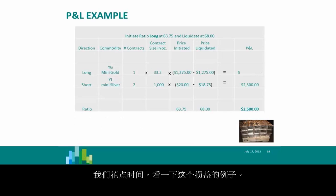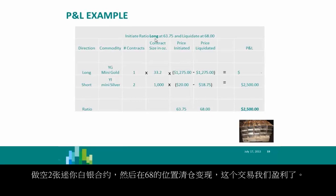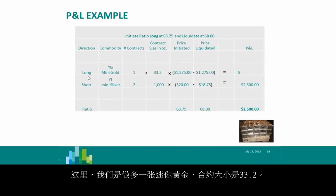Let's take a minute and walk through a P&L example. Here we've initiated the ratio long, so long gold, short silver. We decided to go long 1 mini gold contract, short 2 mini silver contracts at $63.75, and it turns out we liquidated it at 68, so we made money. So here our direction is long mini gold, the number of contracts is 1, contract size, as you'll remember, is 33.2.